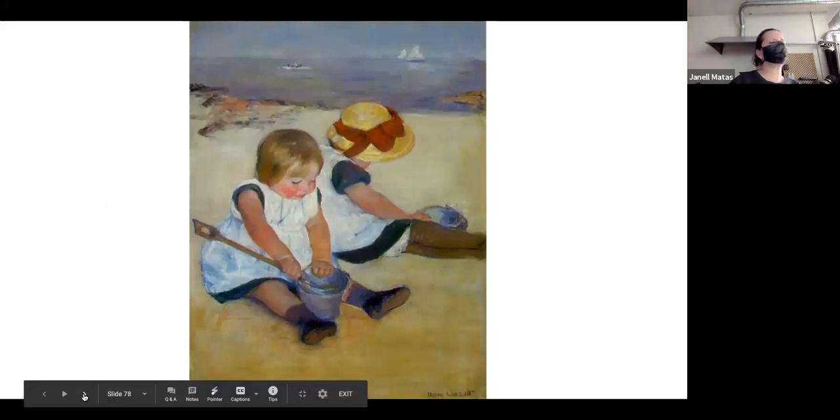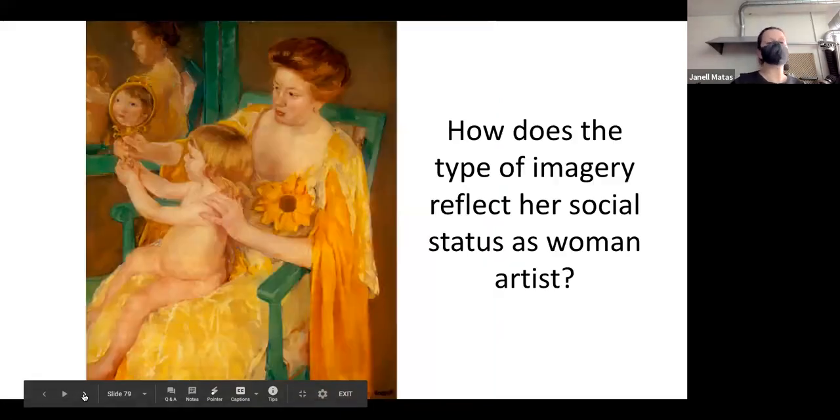She did a lot of scenes of children and mothers because it reflected her status, right? So what kind of imagery could a woman in the late 1800s paint, right? She never married. She never had children of her own. But she was kind of stuck in this niche of what would sell, right, as a female artist. So her artist style was normally women and children, or mothers and their children, right?